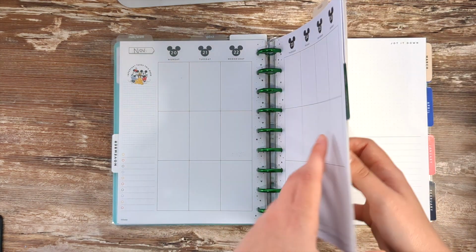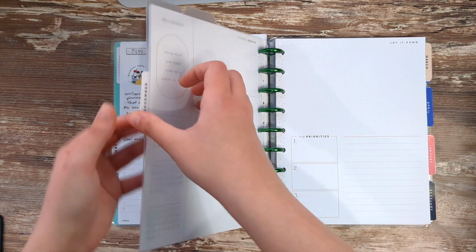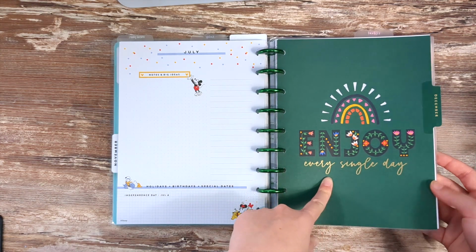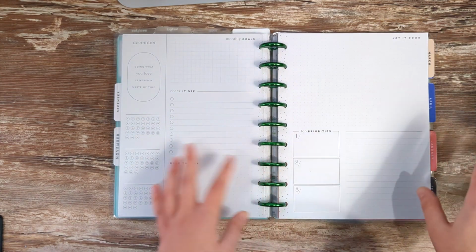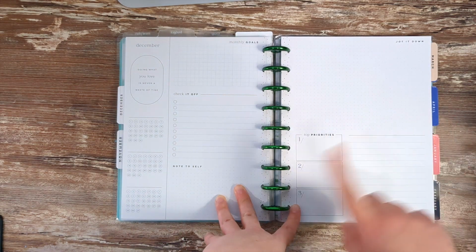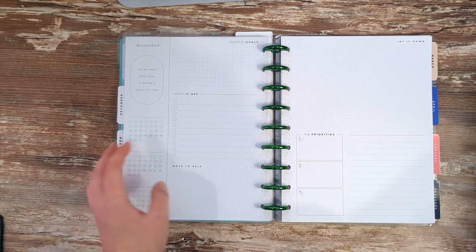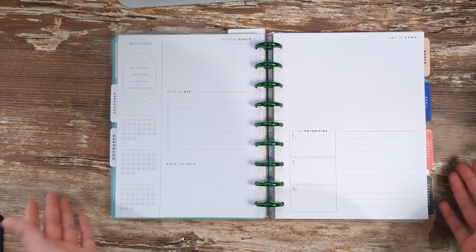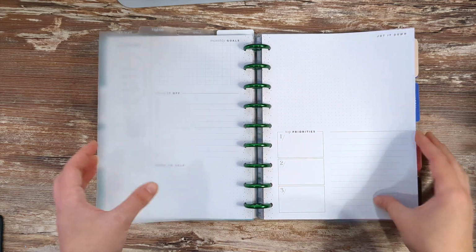And then my last section in here is budget, and these monthly pages are from the 18-month Nordic Brights monthly planner. This is December, but I'll also be using it in January and beyond. This is where I list out my bills and how much they are, how much our income is, and how much we plan to spend on groceries and gas, so that I can work out how much we have left for the month to spend on other things like necessities. That's pretty much how I budget right now. And so I'm just going to be using these pages for that.